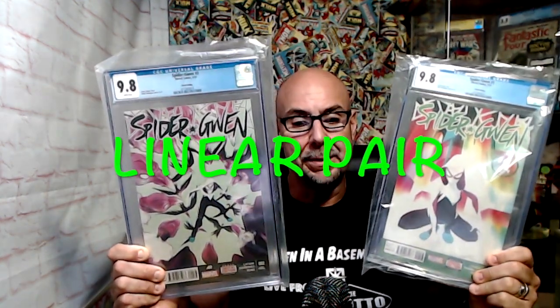Ooh, another set of 9.8s. Fun book here. Don't know what I'm going to do with it. I'm going to hold on to it a little bit because Spider-Gwen is hot. But this is the elusive #1, Spider-Gwen #1, 9.8. The third print. Rescued this out of a long box which was buried. Where I have #1, I've got to have #2. Came back at 9.8 also. So pretty happy to have both of these. Keeping them in my collection. Pretty excited for that.